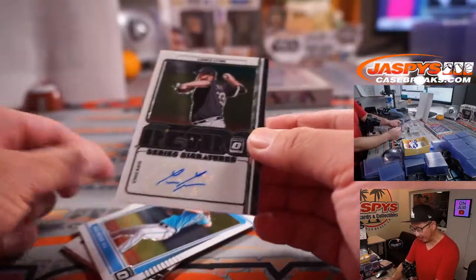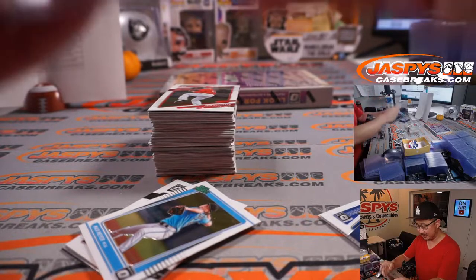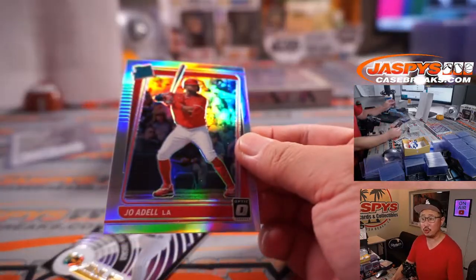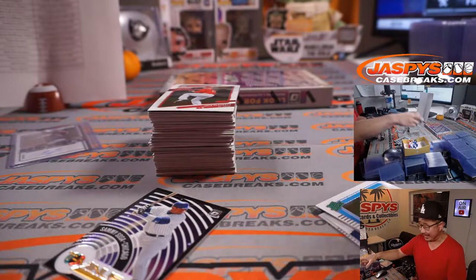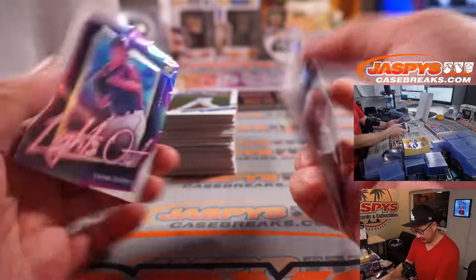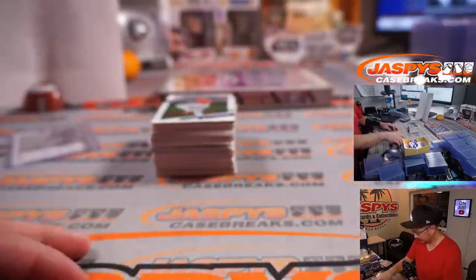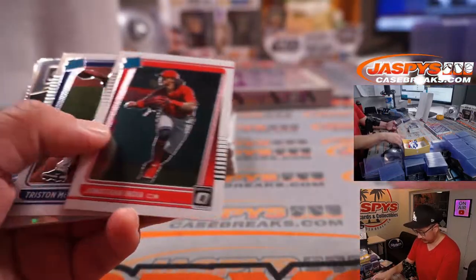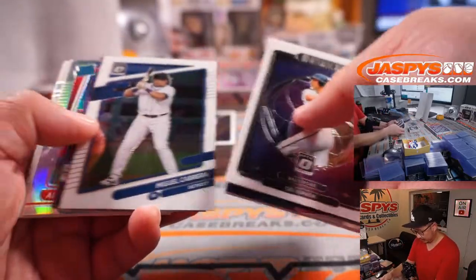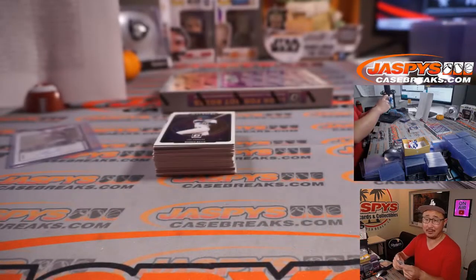All right, another early auto. There's Lance Lynn. Rough start for him today. He was the anchor of my fantasy baseball team this year. Ryan Lynn with the White Sox. And there's rated rookie holo Joe Adell for Rexy and the Angels. And we got Evan White for Seattle, rated rookie on card autograph for Tyler and the M's.